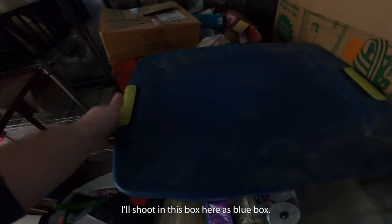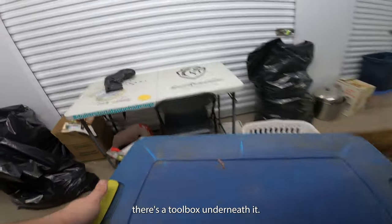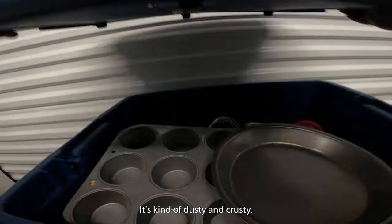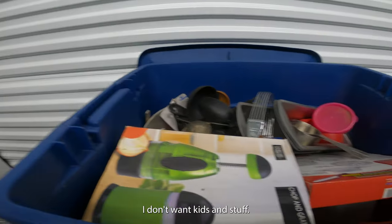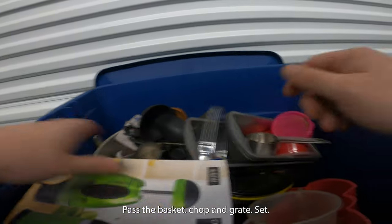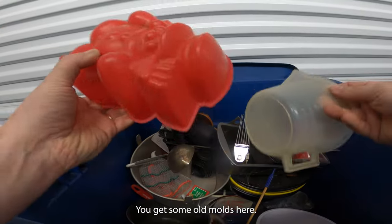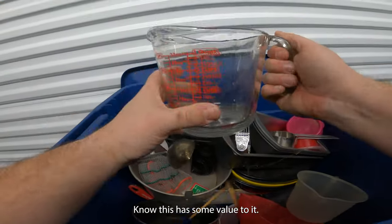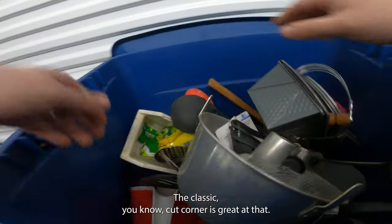All right, let's see what's in this box here. This blue box. Ooh, there's a toolbox underneath it. All right, it's kind of dusty and crusty. More pans and kitchenware. Man, I don't want kitchen stuff. I don't like it, but that's okay. Pasta basket, a chopping grate set. Looks like a Slap Chop. You got some old molds here. This has some value to it, the classic. No cut knives, right? Not that I see.